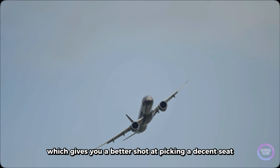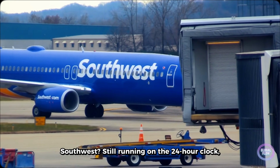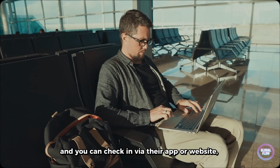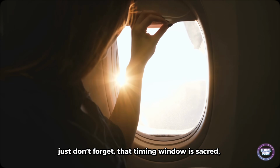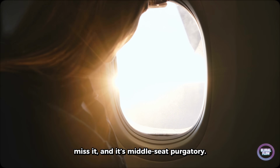Meanwhile, United now lets you check in 48 hours before departure, not just 24, which gives you a better shot at picking a decent seat before the rush. Southwest? Still running on the 24-hour clock, and you can check in via their app or website. Just don't forget, that timing window is sacred. Miss it, and it's middle seat purgatory.